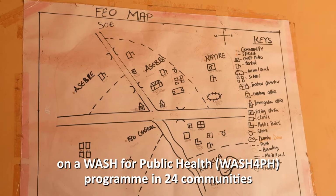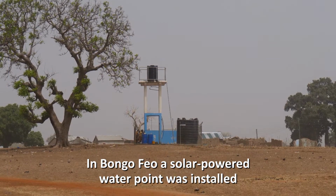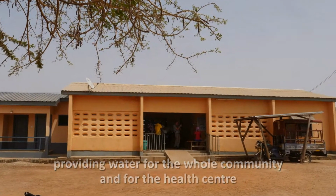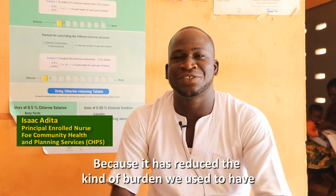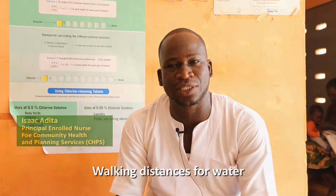program in 24 communities. In Bongo Fion, a solar-powered water point was installed, providing water for the whole community and for the health center. I'm so glad that WASH has come because it has reduced the kind of burden that we used to have walking distances for water.